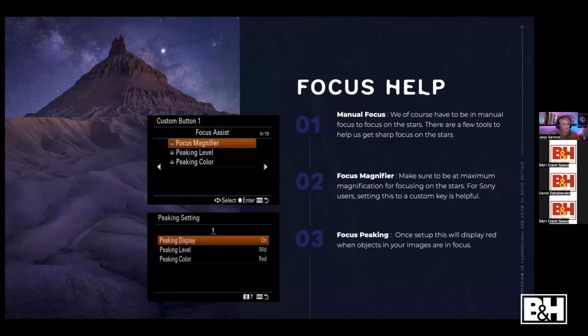For the focus magnifier, this usually happens in Sony specifically. When you turn your manual focus ring, when you're in manual focus, it automatically magnifies in on default unless you change that setting. However, it doesn't go to the maximum magnification that it can. So it's helpful to set this on a custom key and you can just set it through the custom button menu. For other cameras, you may have to have a touchscreen. You can zoom in. The S3 has that. Or some cameras already have a button to zoom in further. Just make sure you familiarize yourself with that and you know how to get to the maximum magnification.